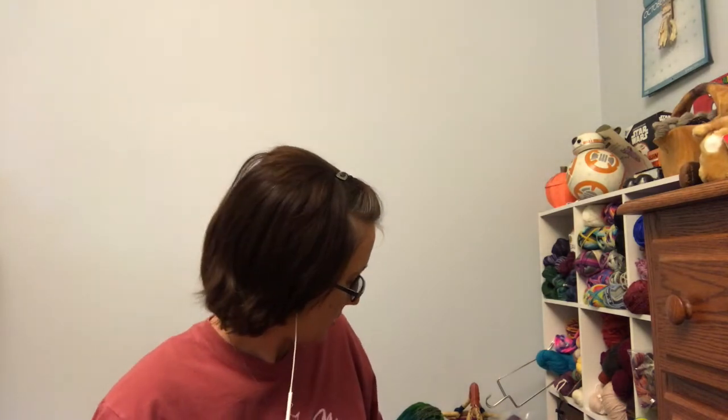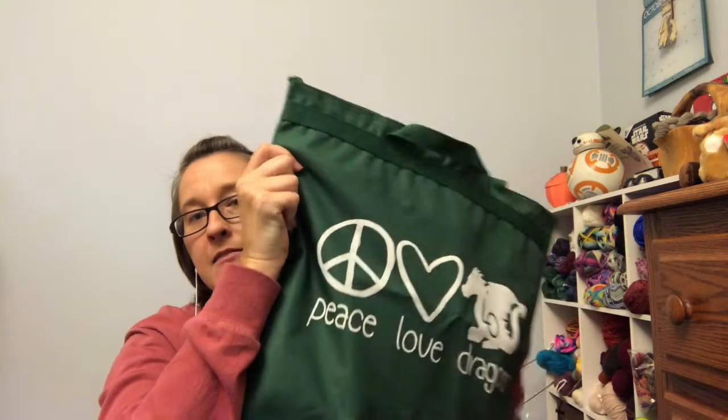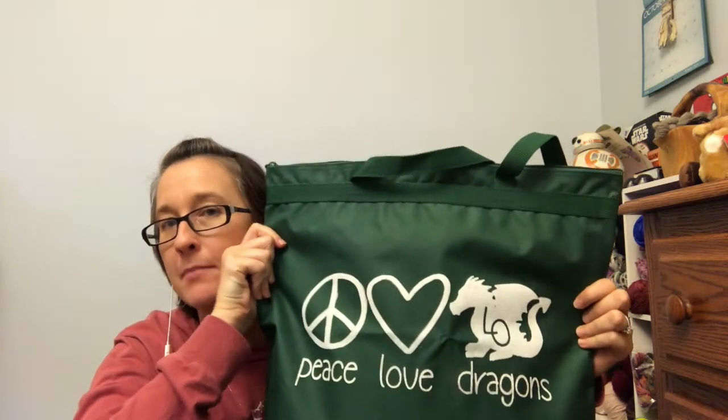So to have another set would be nice, and it comes with a variety of cords. I could have as little as 16, and then as big as 40. So what else? That is my only two knitting projects. Two sweaters, go figure. And that is in my Peace, Love, and Dragons bag.